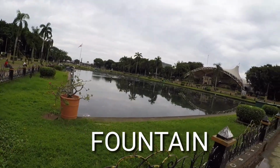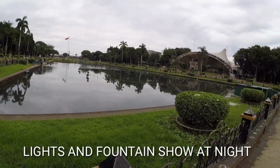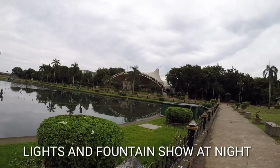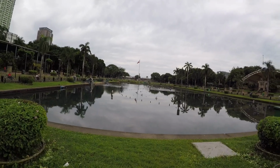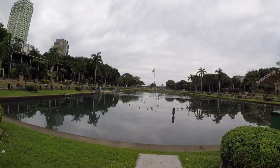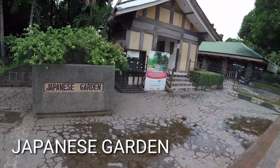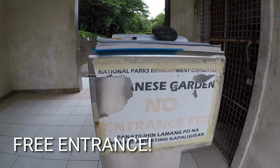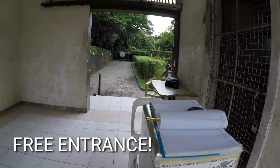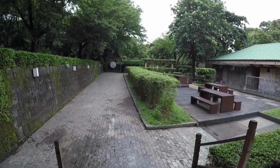This is where the big fountain is located. It is open at night. They also have a light show here. Japanese garden.